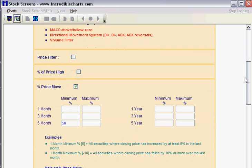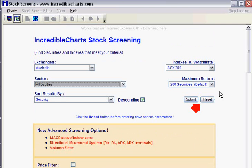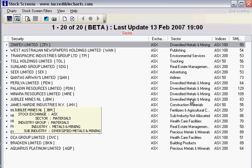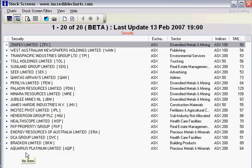All I do is come down here to the third window, put a tick in this box, which is percentage price move. And I'm looking for shares that have been going up for the last 6 months at least 50%. So they're at least up 50% in the last 6 months. That will give me shares that are on track to make 100% in a year. I click Submit, and it brings up my short list. Basically, we've got 20 companies in the top 200 that have gone up by at least 50% in the last 6 months.